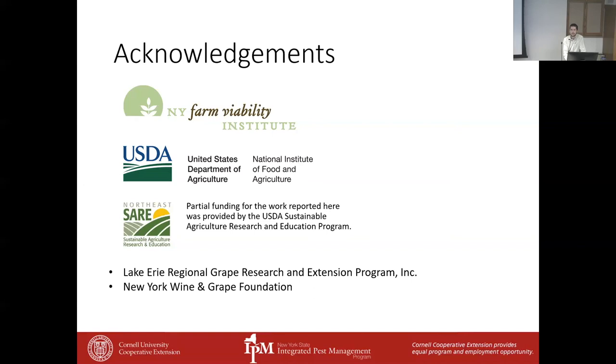Flame weeding is really effective on annual broadleaf weeds. It's not quite as effective on grass weeds because their growing point, their meristematic tissue, is kind of protected and lower. And then of course perennials, it's not as effective on either.